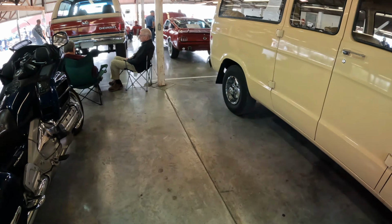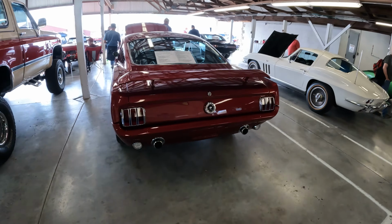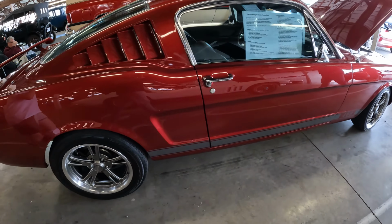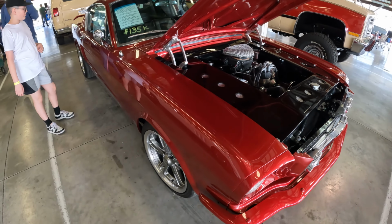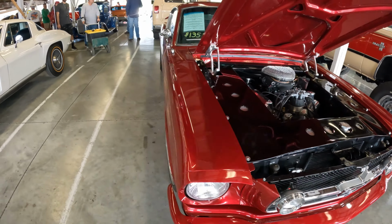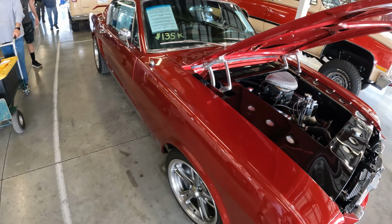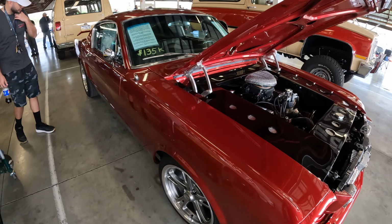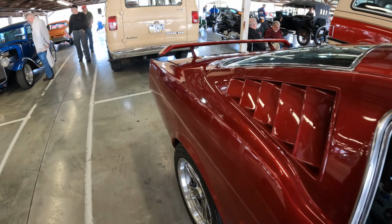See this fastback over here? Go price on it. It's a 408. It means it's old.